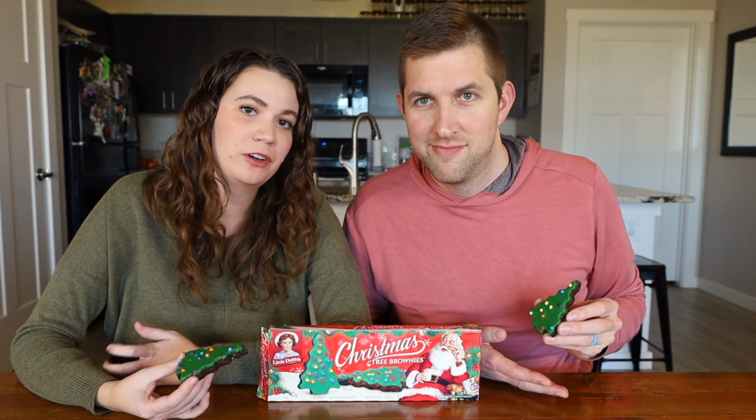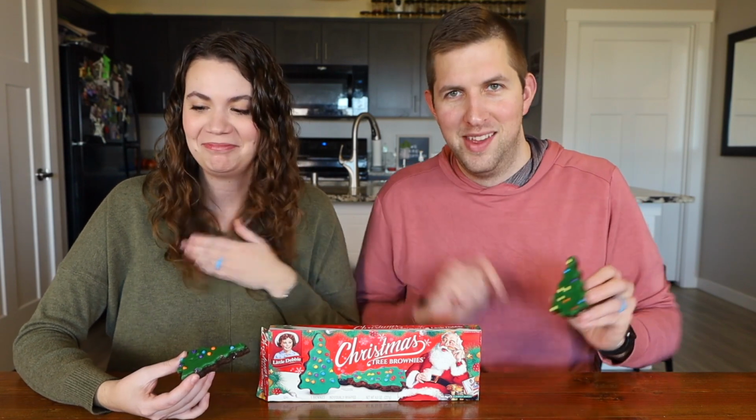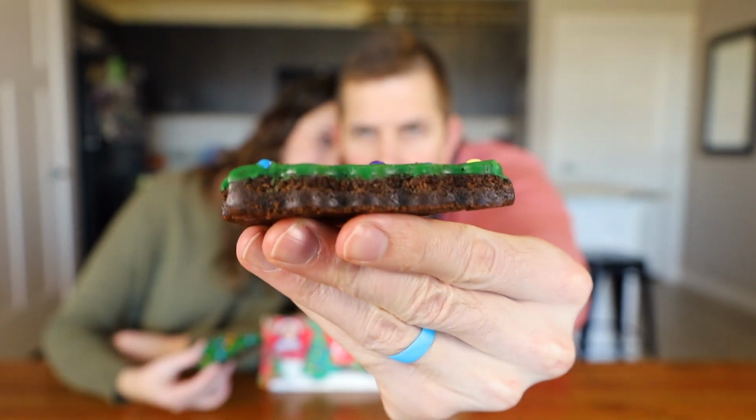Wow. The next item, the last item that we are trying from Little Debbie is the Little Debbie Christmas tree brownies. Look how cute these are. These are very dense. Like, it feels like fudge more than a brownie. What'd you think? I like those. I think they're good. I like brownies, and I like fudgy brownies, and these are extremely fudgy brownies. I like the little colors on the top.